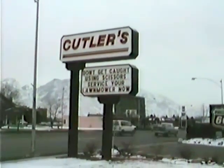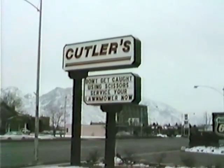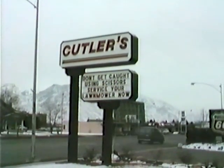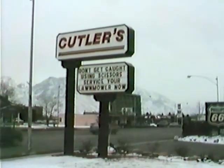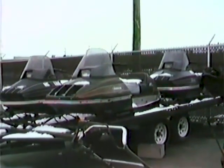In Orem now, and now we're at Cutler's. This is where Jacob's dad works at Cutler's. It's a small engine place, but they sell things and they repair things. I'll show you inside, some of the small engine things they work on.